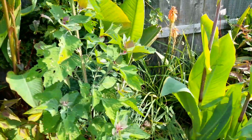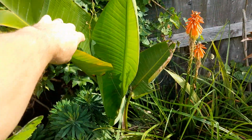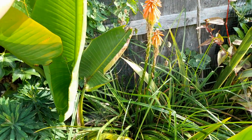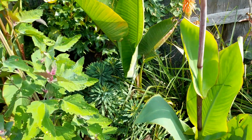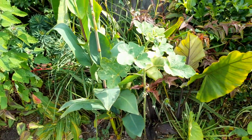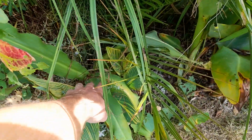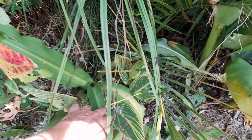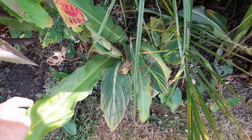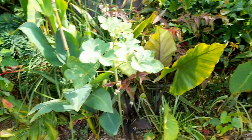Right, so I've got some giant bird of paradise in a pot here. It hasn't really done much this year. It's opened up one new leaf, but again, not surprising with the disappointing summer we've had. I did have a big pineapple lily here, which never flowered. The leaves got quite big, so I thought I'm waiting for a nice flower off that, but no, it never materialised.